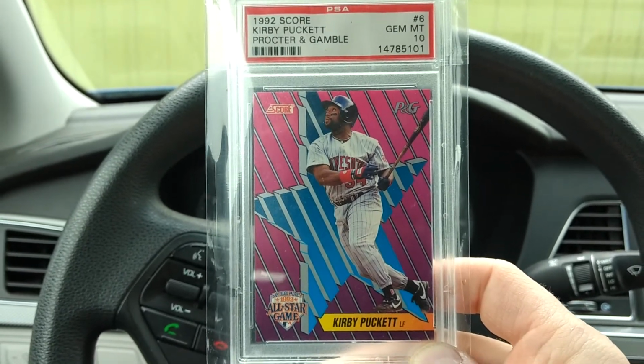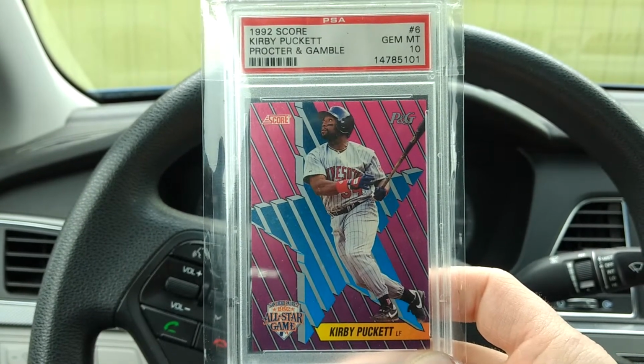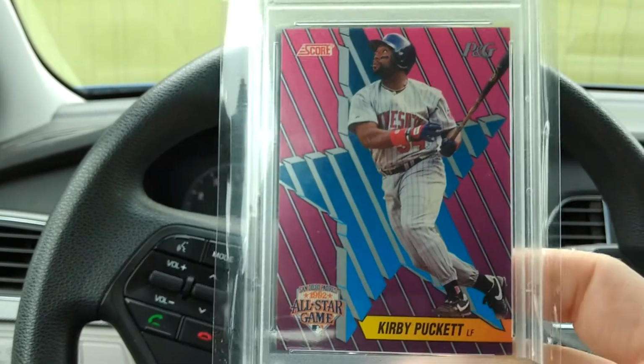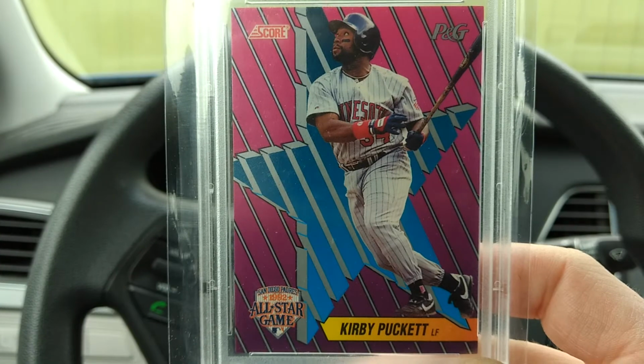But this is my first 10. I have a 9 already, and I have a BCCG 10, but this is my first PSA 10. This card I had when I was younger and didn't have anymore.